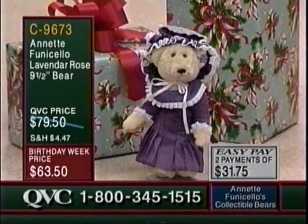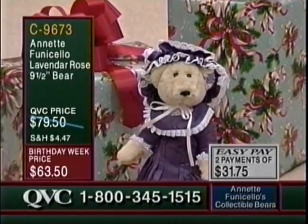There's going to be probably a series of eight of these little bears that will be made. She is the first in the series, Lavender Rose. She is only 9.5 inches tall, so she's just a precious little one. She comes with the stand. She's priced at $63.50, and that is a birthday week price. So again, this will be your last opportunity to get her at that price. If you see her again on QVC, she will be back up at $79.50. So this is a nice savings of money for you.